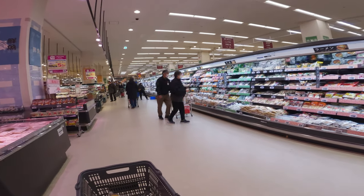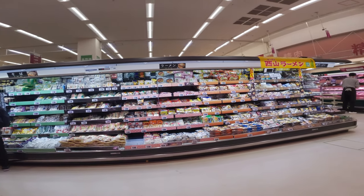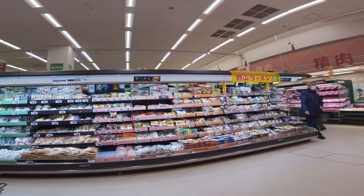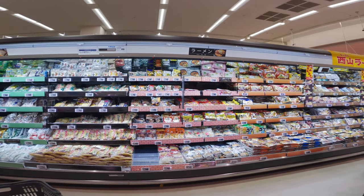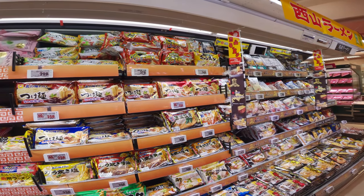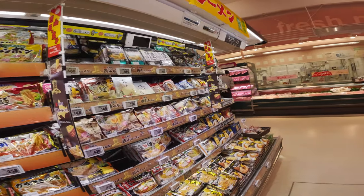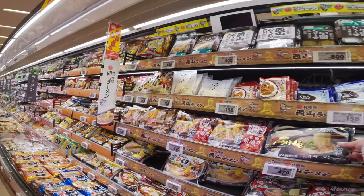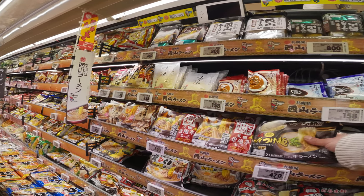So before we proceed onto the next aisle, this is the ramen section. You've got various different flavors of ramen. You've got some Hokkaido specific stuff here as well. In fact, I remember I sent some packets of ramen over to her mum from here, because again, that's location specific. So look, see here, this is Sapporo specific ramen.